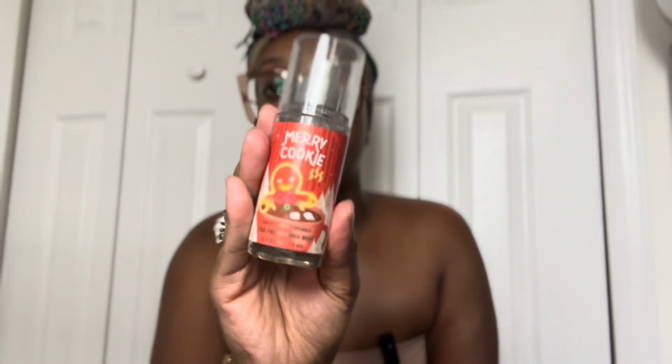Y'all, we on number 20. The last one is a mini, and it came in handy last fall and last winter. This is Mary Cookie. If you didn't know, at least last year, Mary Cookie, this mini fragrance mist, and Christmas cookies, which was the full size, had the same fragrance notes. Now, me personally, I have never put my nose on a Christmas cookies fragrance mist, so I cannot confirm or deny that the fragrances are or are not the same. But I did my research, I did my due diligence, and the fragrance notes were exactly the same.